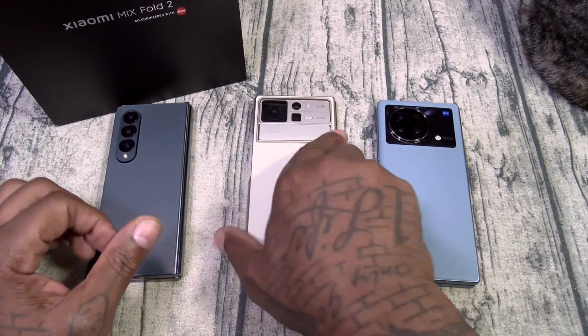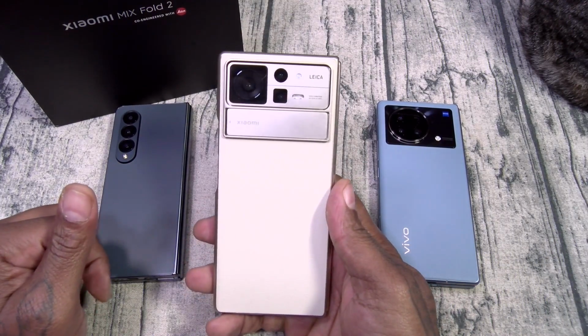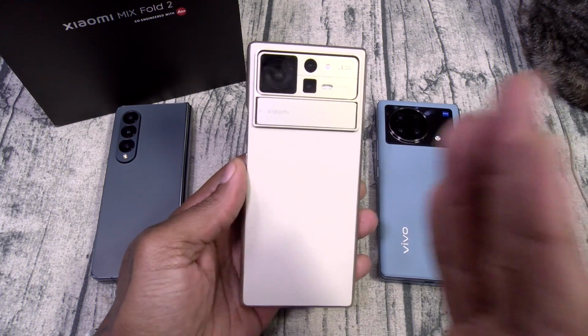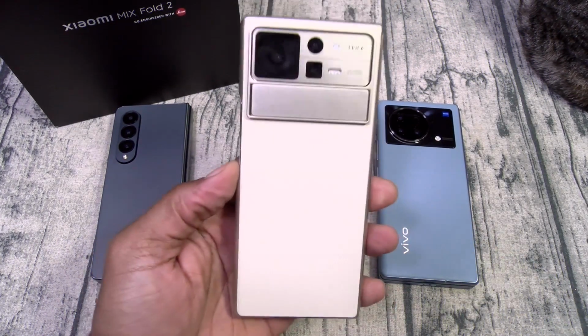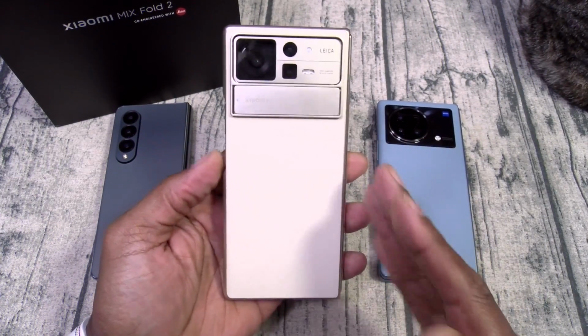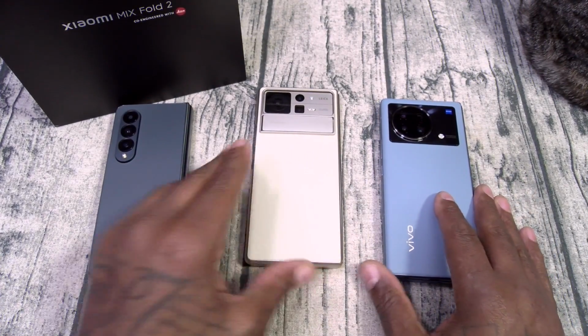And lastly, I'm going with the Mix Fold 2. Okay, so I'm going to rank these number one, number two, and number three. This is a dope foldable device. It's the thinnest and lightest, but it's just missing a lot of the bells and whistles, which we're going to talk about in a minute.